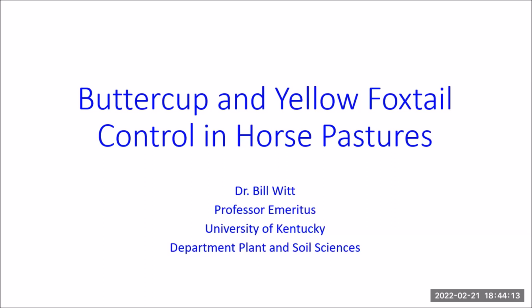So with all that said, and nobody helped me out on my crabgrass question, we're going to talk about two weeds. Buttercup: there's not an excuse for having buttercups in your pastures. There's at least a half a dozen herbicides that kill it just dead. Spray something. And everything I say from here on will just be emphasizing that a little bit.